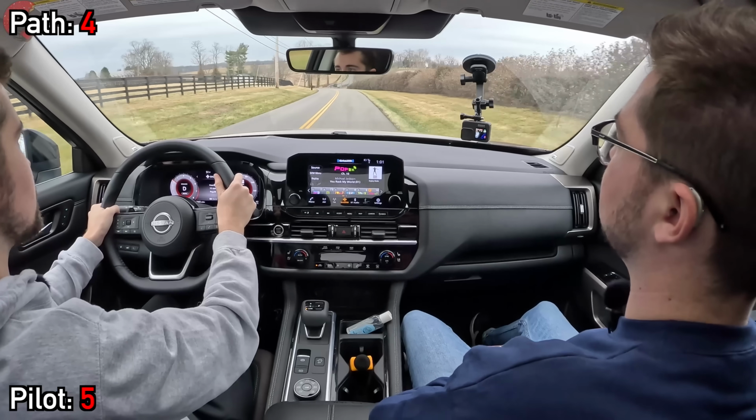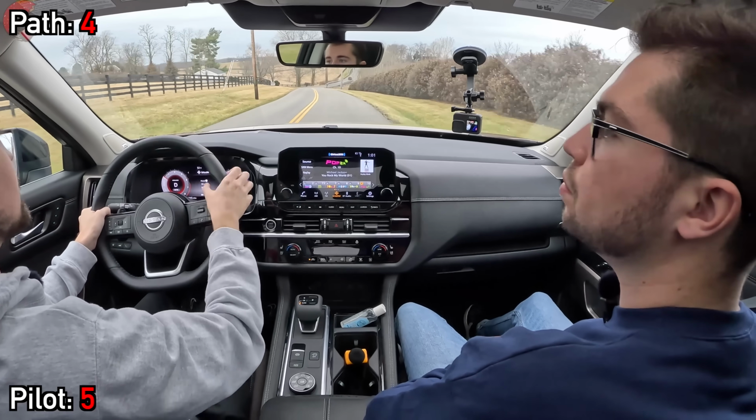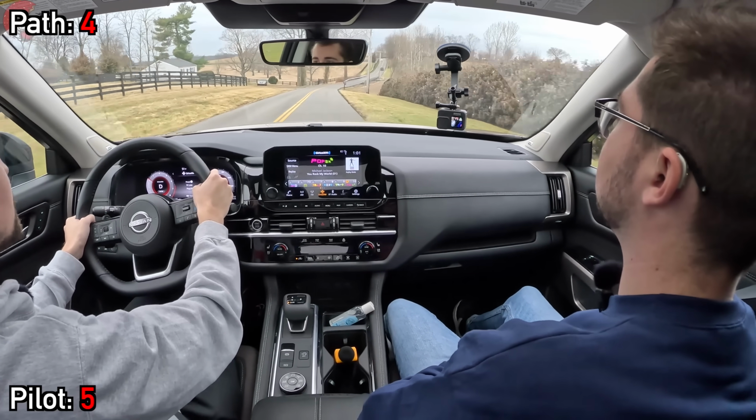Alright, that's nice. 60. Yeah, so that right there is really one of the elements that we both really like about this Pathfinder. Having a strong, nice sounding V6 engine under the hood.